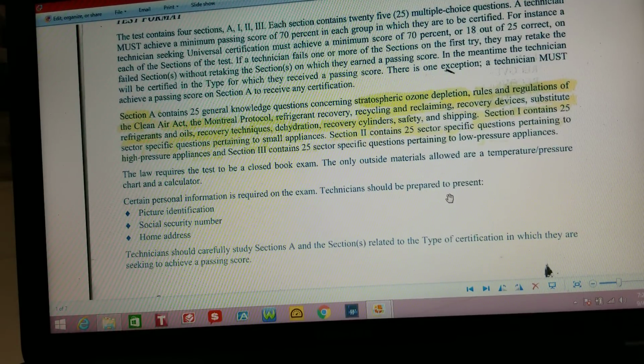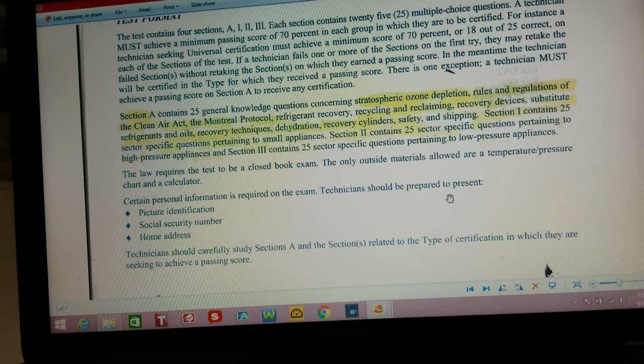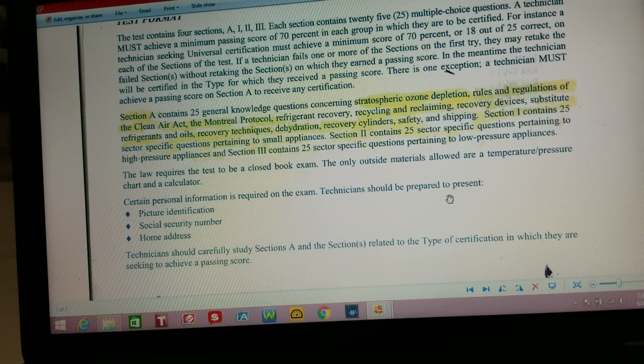If a technician fails one or more of the sections on the first try, they may retake the failed sections without retaking sections on which they earned a passing score. In the meantime, the technician will be certified in the type for which they received a passing score. There is one exception. A technician must achieve a passing score on Section A to receive any certification.